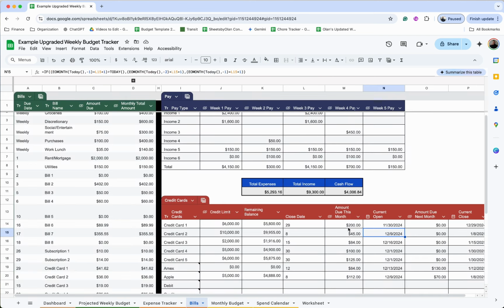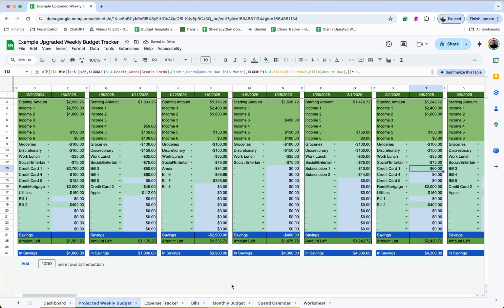So over here on the Bills tab, now all we have to do is update the remaining balance. Since I spent $60, if I go to my credit card, I'll be able to see that my new balance is $5,740. And you can see here that the amount due this month, which we manually update once it's confirmed, is the same, but our amount due next month is $60. And now you can see that right over here for credit card 1, it says $60 for the following month. So this is how you're able to anticipate what you spent currently and be able to pay it off later.